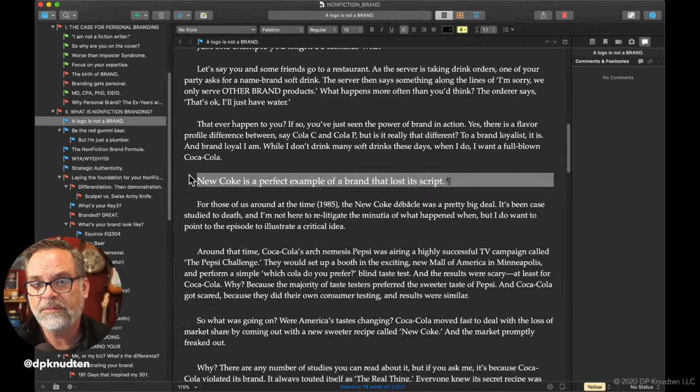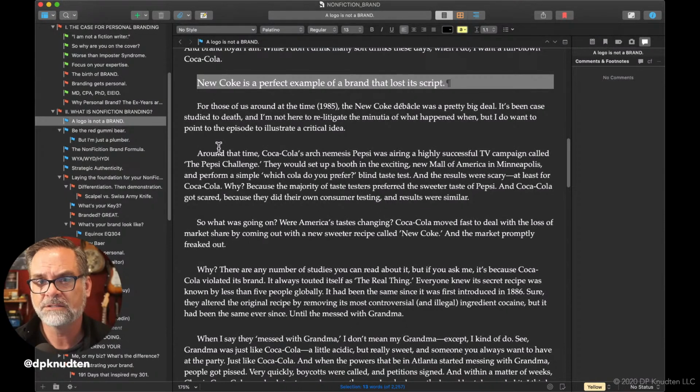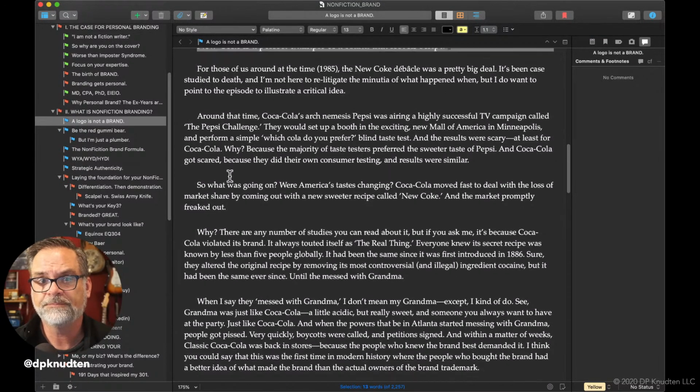They would set up a booth in the exciting new Mall of America in Minneapolis and perform a simple, "Which cola do you prefer?" blind taste test. And the results were scary, at least for Coca-Cola. Why? Because the majority of taste testers preferred the sweeter taste of Pepsi. And Coca-Cola got scared because they did their own consumer testing and results were similar. So what was going on? Were America's tastes changing? Coca-Cola moved fast to deal with the loss of market share by coming out with a new, sweeter recipe called New Coke. And the market promptly freaked out.